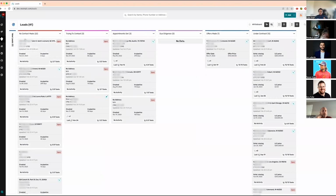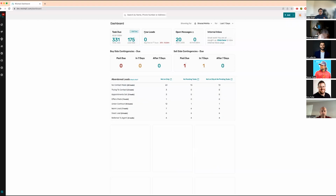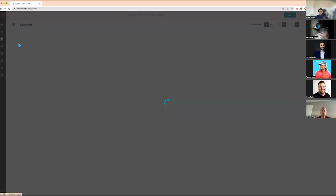And with this, as you are working on any new leads, we will keep track of your time to first touch for every single team member on the leads that they're assigned, to make sure you're able to keep track of how long it takes from the time a new lead is created to the time you make the first touch. So you'll see an additional menu option called new lead. You can keep track of how many new leads you have and what your average time to first touch for a lead is. It will be different for every single team member, depending on how many leads they're working on.